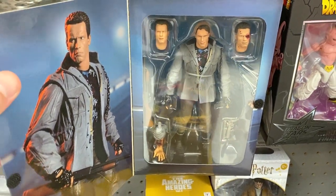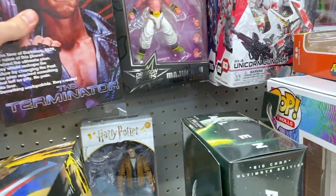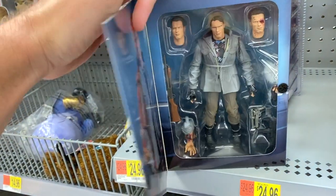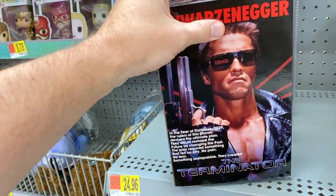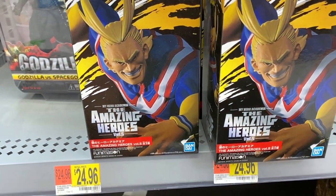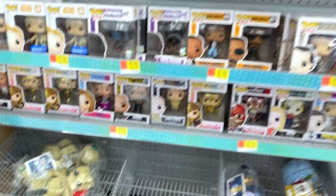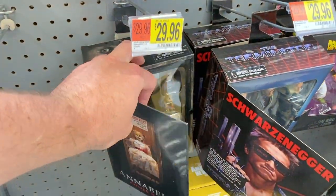The T-800, that one's tempting to pick up. It's the original Terminator from the original movie, I guess. I like that. Got more of the Bandai My Hero Academia. Funko Pops. Annabelle.